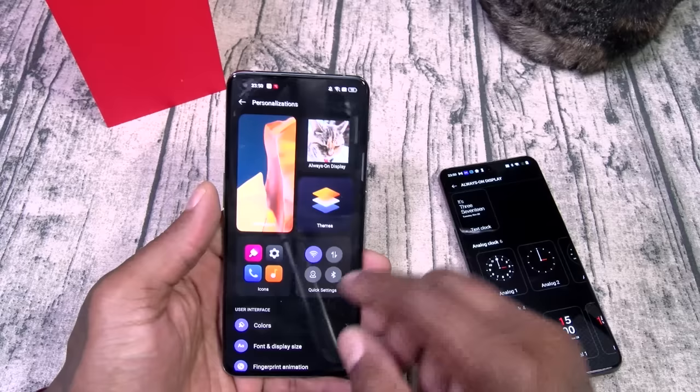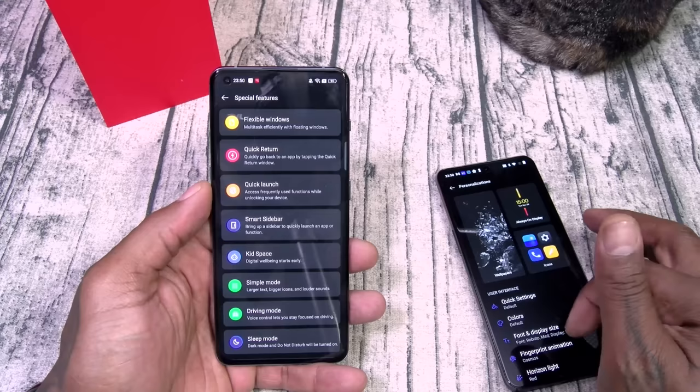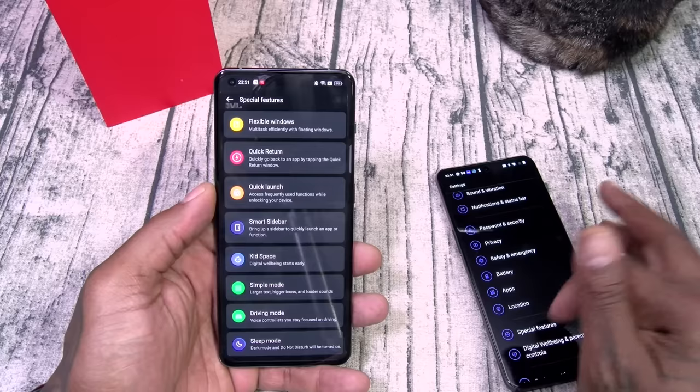Okay, plenty more. Not to mention, let's go to one more. Let me show you something else. Let's go to special features. Okay, let's hit up special features on both of these.